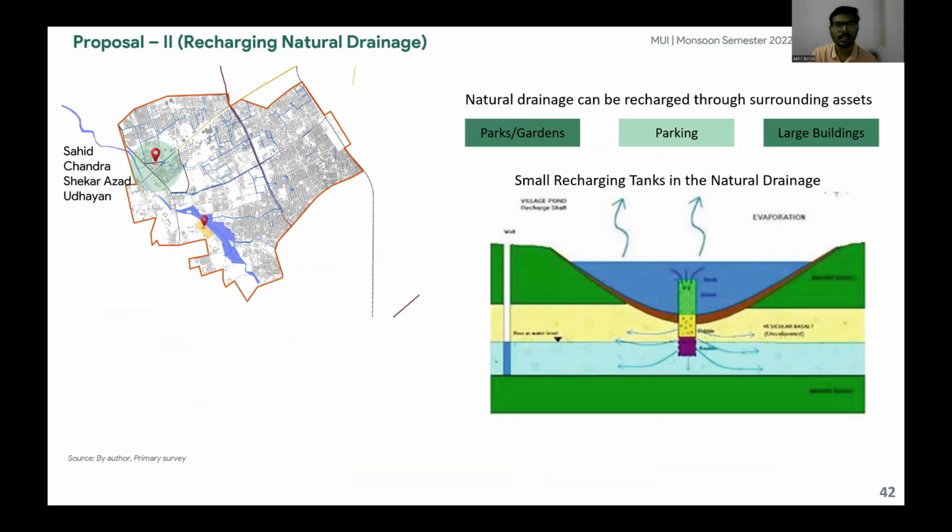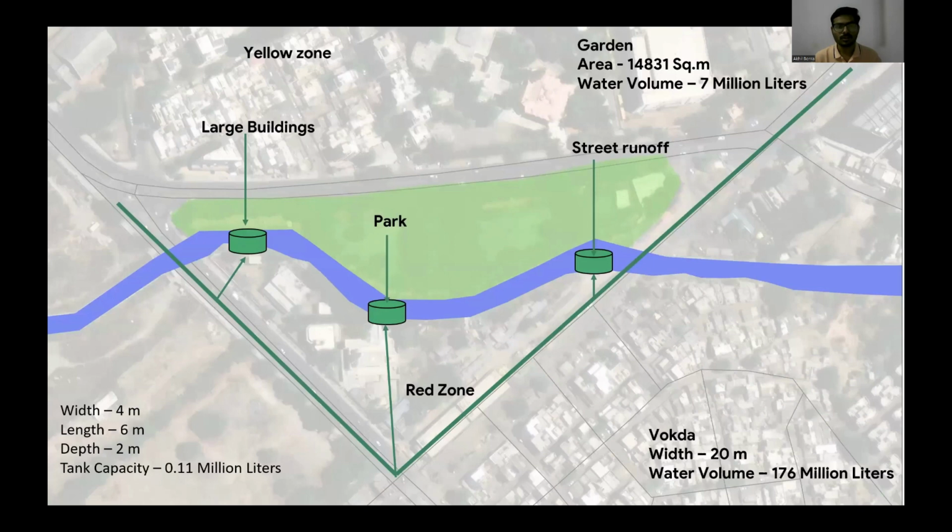The proposal is recharging natural drainage by storing the natural drainage in the storage tank. These tanks will be connected to all the neighboring areas and will collect the water under the natural drainage.